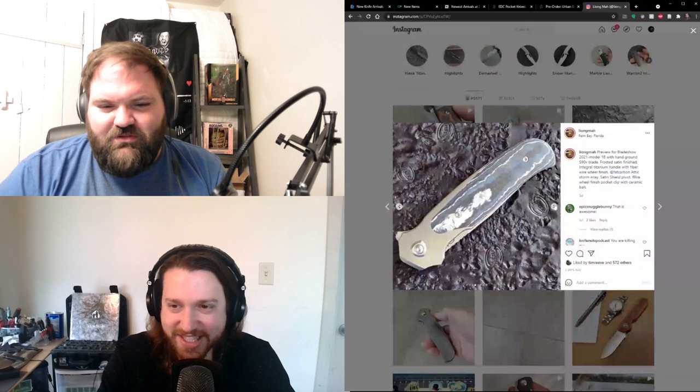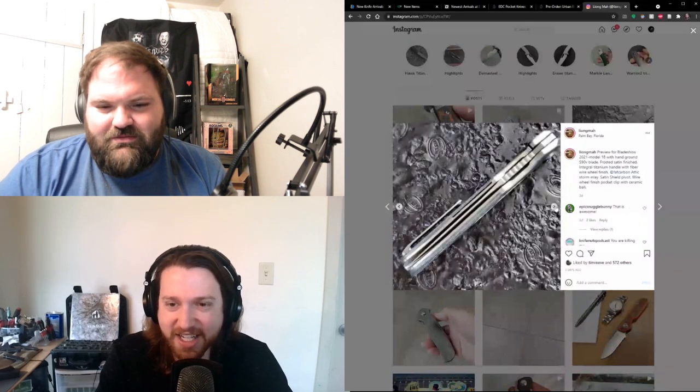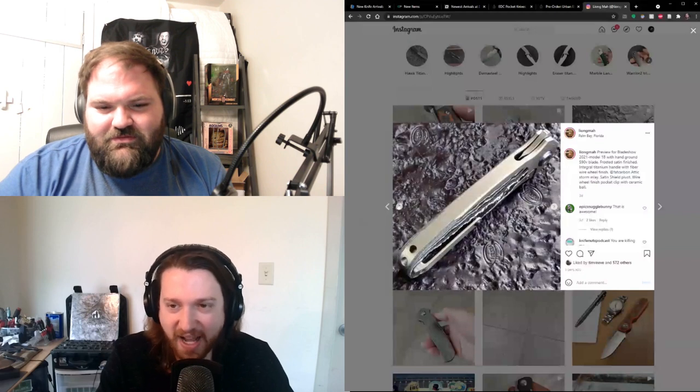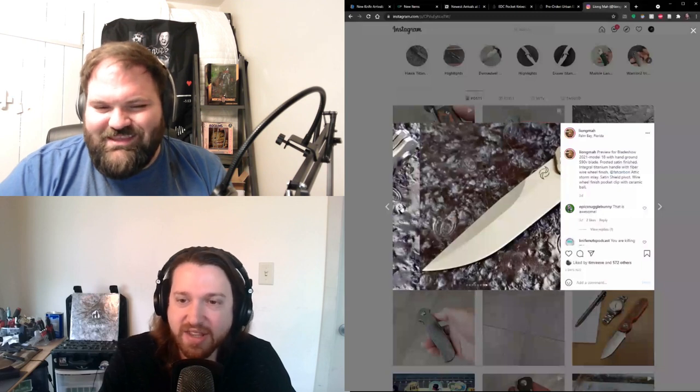Which one do you like more? Do you like that one or do you like the milled one better? I kind of like the inlays. It's just neat, an extra level of coolness. I understand. I don't know if these are the inlays I would go for.